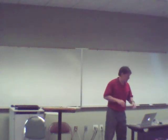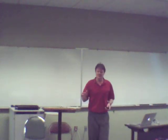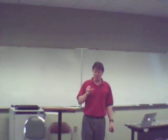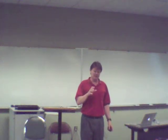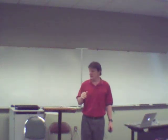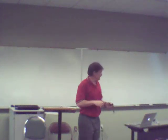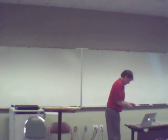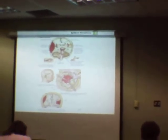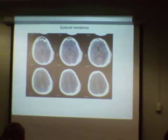Contrast that to a subdural hematoma. Subdural hematoma shown on the bottom of the diagram there. This is beneath the dura mater, obviously. So the blood is pooling between the meninges and the brain tissue. Okay? That is typically one of our bridging veins has been ruptured. This is a much more insidious onset.